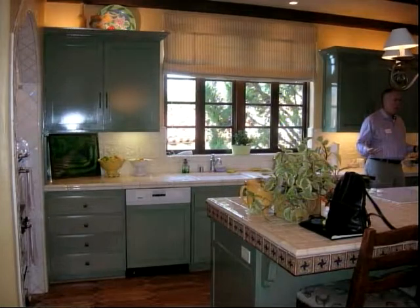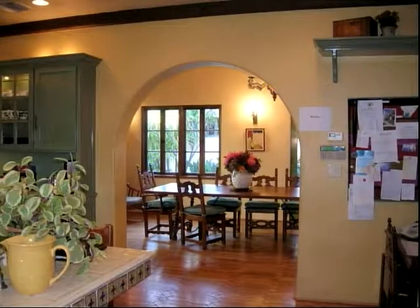The cabinets were green, the floor was kind of a honey-colored oak, but the basic bones, at least as far as function, were in the right place. So we basically just took a deep breath and took out everything that we could so that we would just be starting with the bare bones.